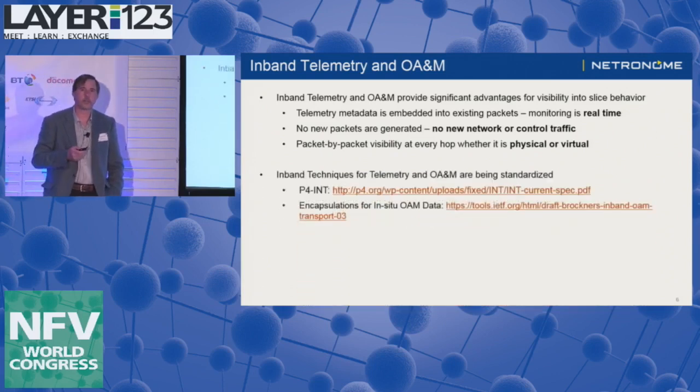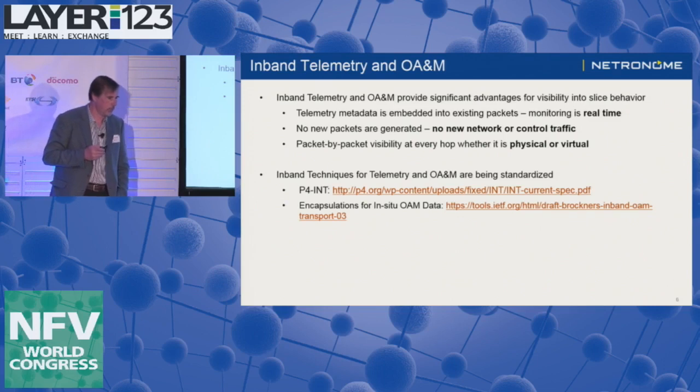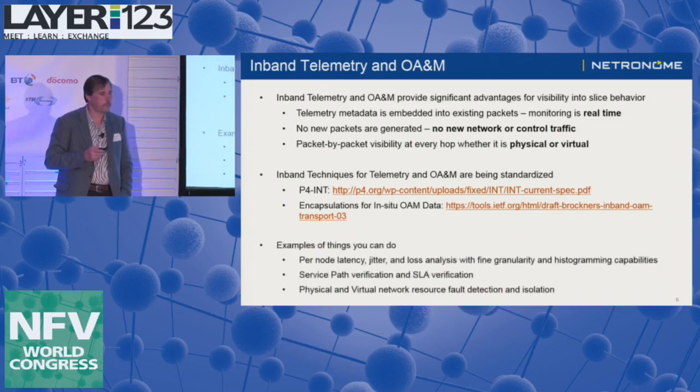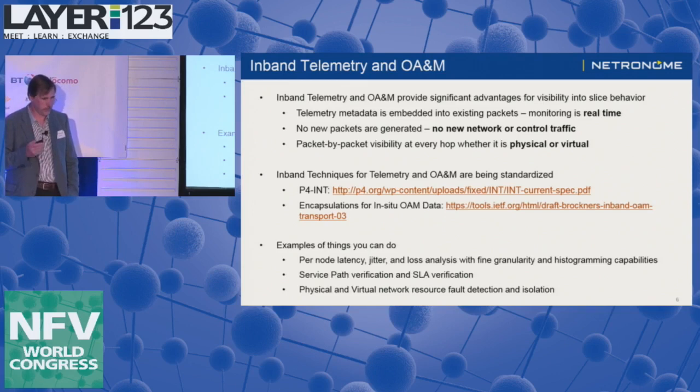There are a couple of specs that are in process to define in-band telemetry. There's a P4 spec from the P4 consortium, and there's also an active draft in IETF that's being worked on by many participants. So with in-band telemetry, we can effectively measure these latencies, jitter, identify packet loss, and we can do it with very fine granularity, and I will show you some data in a few slides.